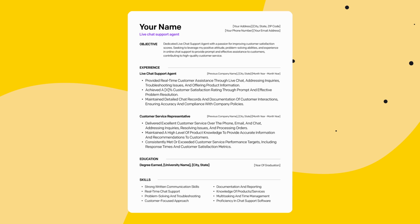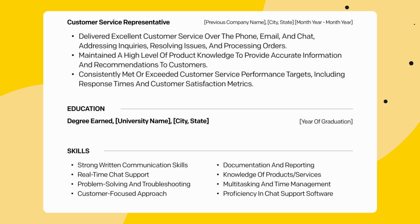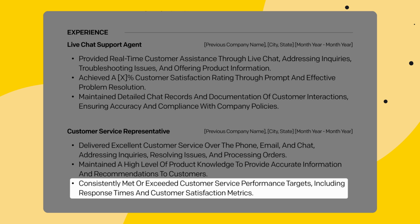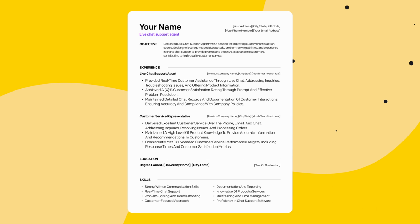So this resume highlights the candidate's exceptional written communication skills, which is a critical asset for a live chat support role, and the specific achievements like a 95% customer satisfaction rating and meeting performance targets show that the candidate's effectiveness is delivering top-notch customer service. Overall, the resume has a very professional yet welcoming tone, and that's what live chat support agents need to have.